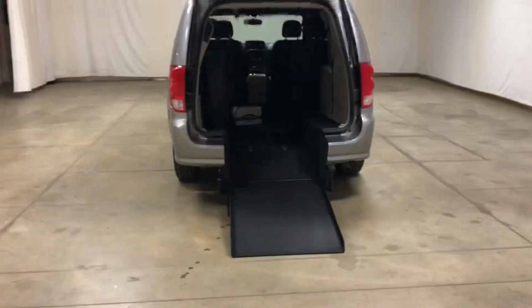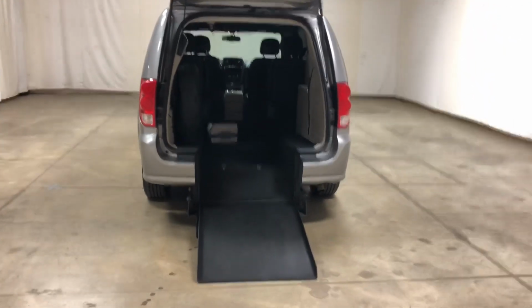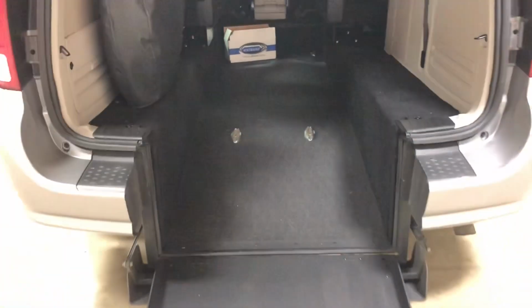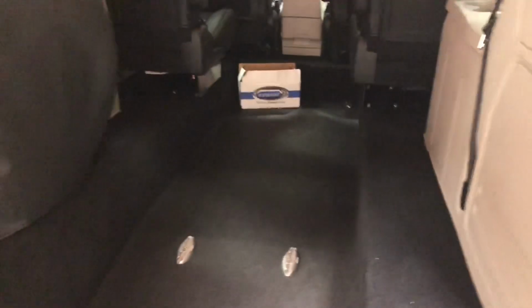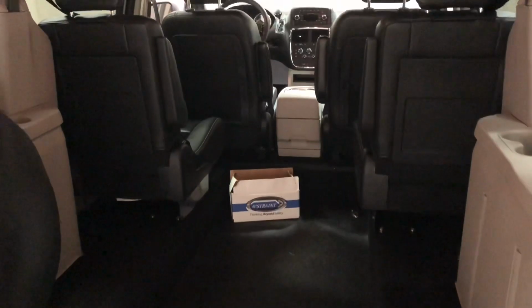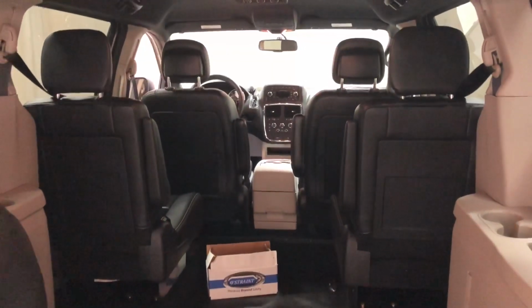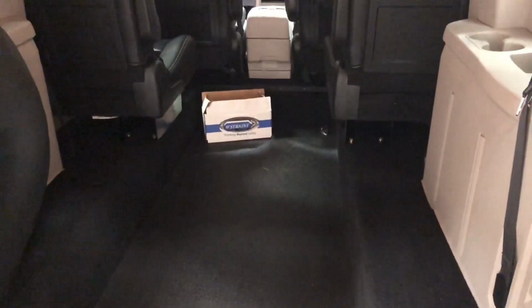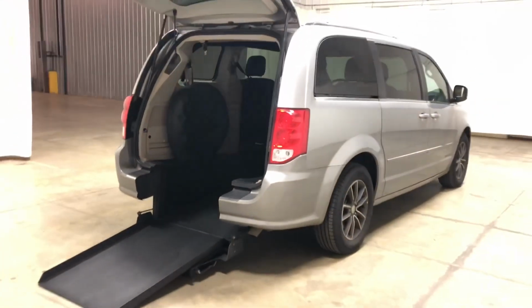This is an automatic rear entry, brand new floor, brand new wheelchair conversion, just freshly done here at our manufacturing plant. This vehicle has bucket seats in the second row, dual power sliding doors, power rear hatch. Does not have a backup camera. Does not have the touchscreen radio. But it is like brand new.